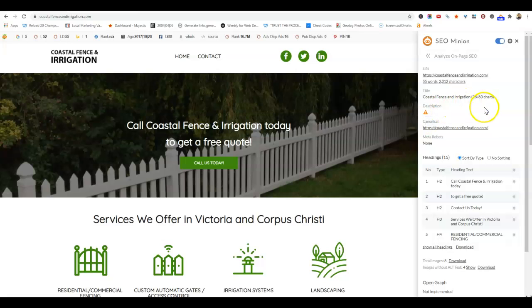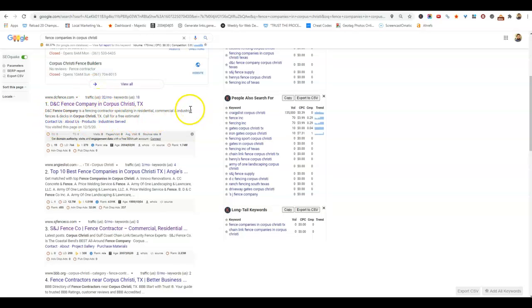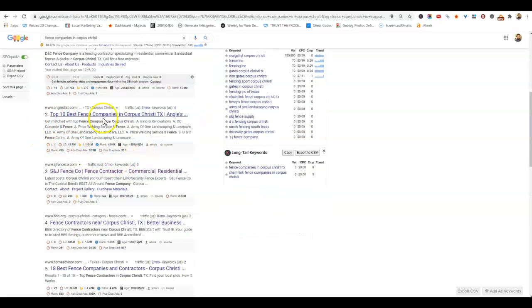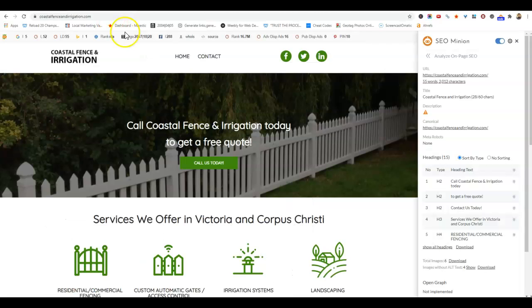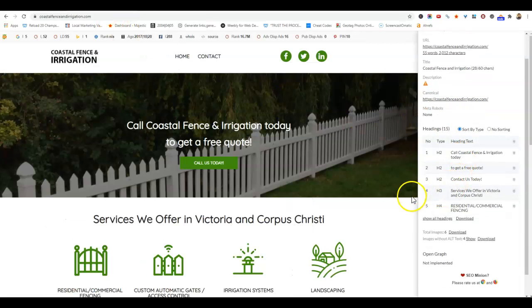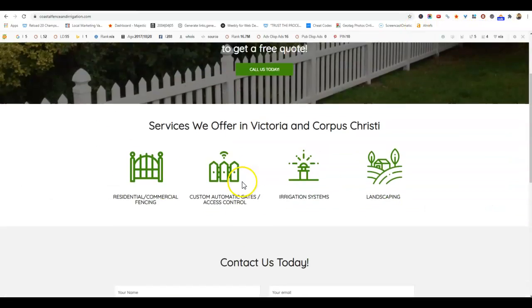You don't have a description on your site. A description is effectively these words right here. These are descriptions. And this is the SEO title right here. So you don't have a description. Your SEO structure is kind of messed up. If you want to talk about this after, we can get into a deeper dive, but your headers are kind of messed up. You need an entirely different structure.